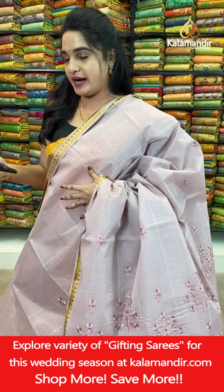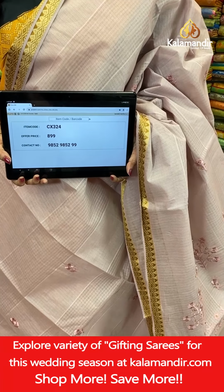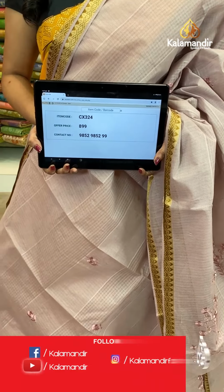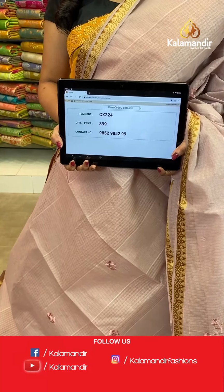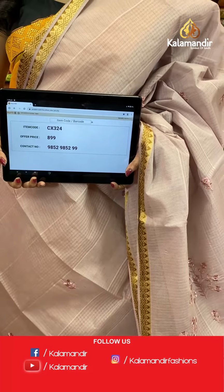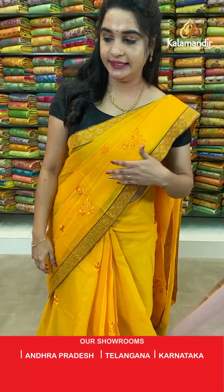And let me show you the pricing details of the saree. The saree code is CX324 and the price is 899 rupees only. To book the saree, just take a screenshot along with the code and share it with us on our WhatsApp number 9852985299. Let's check one more saree.